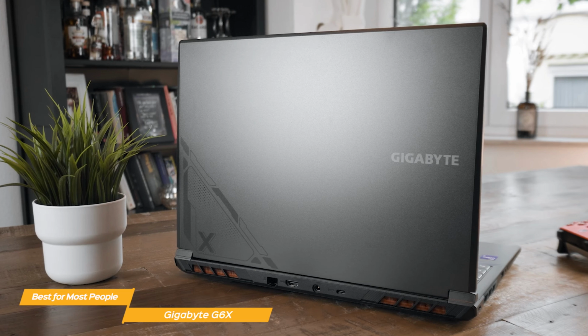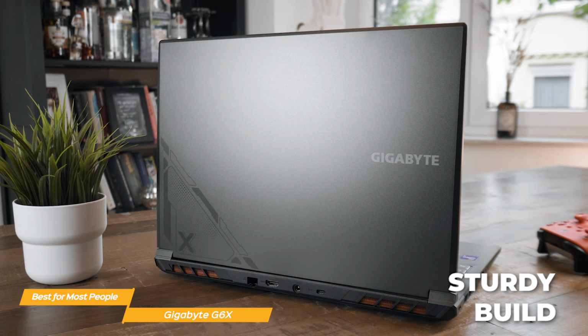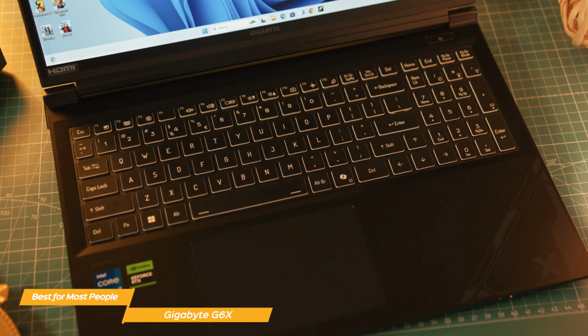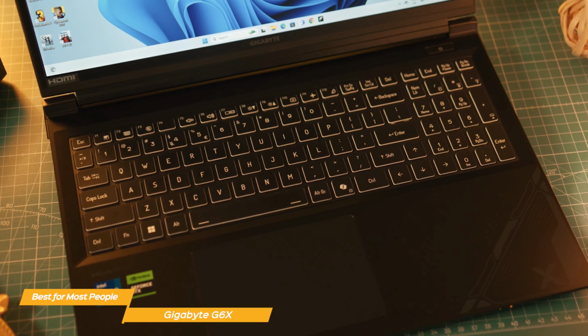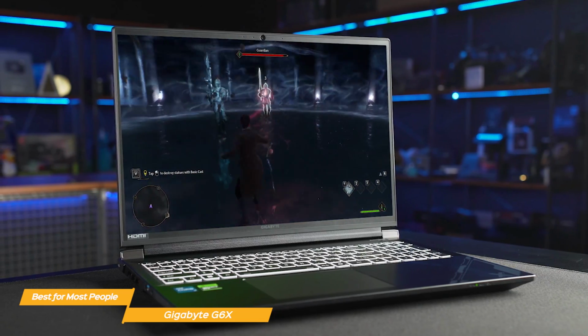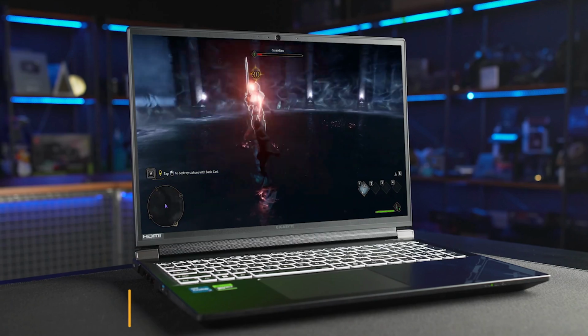As for the build quality, the G6X feels sturdy with a durable chassis, and the slim bezels give it a modern look. The keyboard is also RGB-backlit, adding a touch of customization and flair to your gaming setup. Overall, this is the best budget gaming laptop for anyone looking for a top-of-the-line gaming laptop at a fair price.